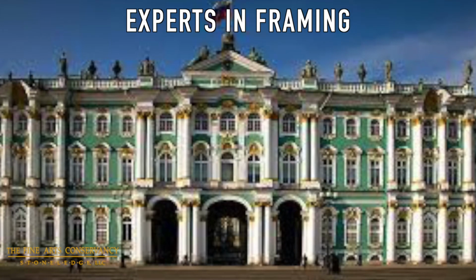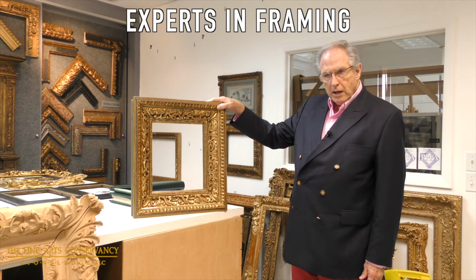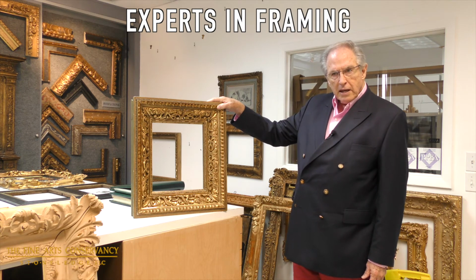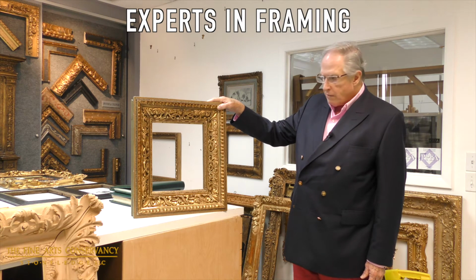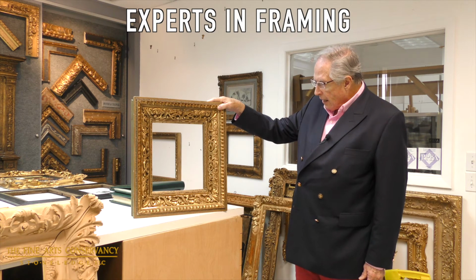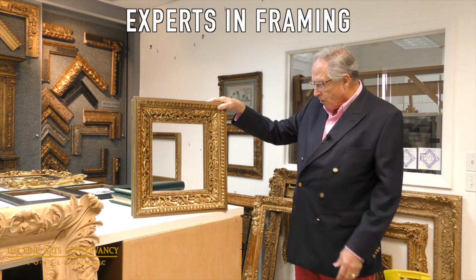Well, fast forward a couple of years, and out of Miami came this frame right here, which is Russian, and it's about 18th century. It had come out before the Revolution, so it's a survivor. But it's an extraordinary frame. These carved panels are overlaid and gilded. It's just a wonderful piece of art.